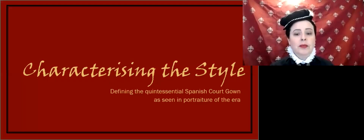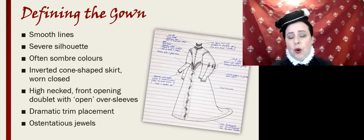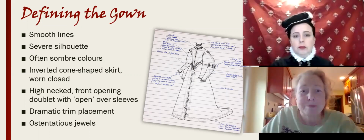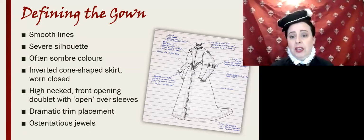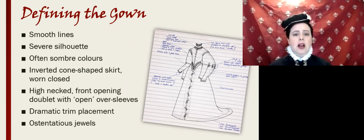So let's move on. Looking at characterizing the style itself as we see in portraiture. The gown, and this is just a quick sketch of a frock that I was planning to make a couple of years ago, I'm using that as an illustration to prove my point. So we've got smooth lines. You can see there's not a whole heap of gathering. There's not a lot of pleating. It's just a very sleek style of garment, and it's got quite a severe silhouette. It's quite strong. And we've got a lot of quite somber colors involved. We see a lot of blacks, a lot of reds. We don't see the bright pinks so much that you see in other countries.